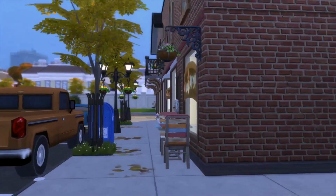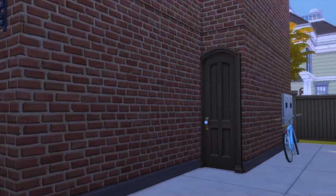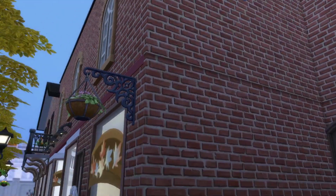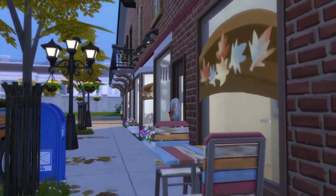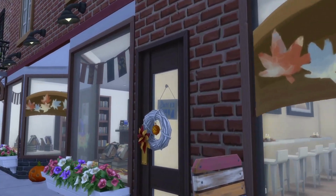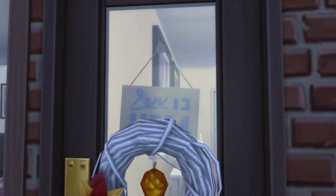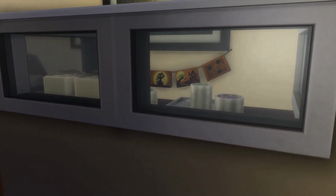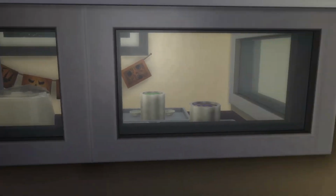The next one, I originally had made it a coffee shop, and then I changed my mind to fit what I remember from my hometown. The building next beside the bakery as I was growing up was a dairy. So I decided to turn this into an ice cream shop.